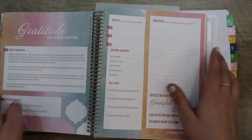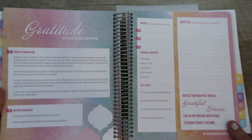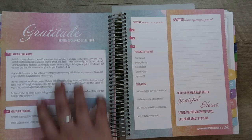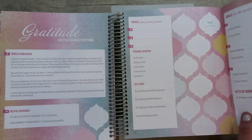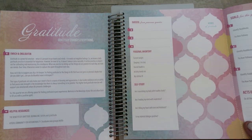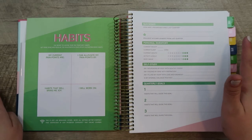I use this planner for work, so I didn't really use the quarterly check-in, but here is what a quarterly check-in looked like last year, and it had some info on this side, some things that you would fill in on this side, and then it had a flap that came out, and then you could also rip this off and take this flap with you. It fit inside of their bookmark. So this year there's no longer that flap.